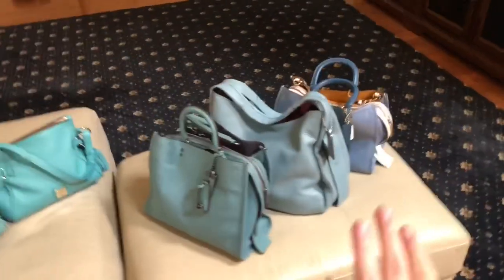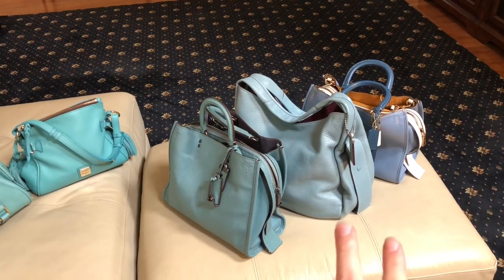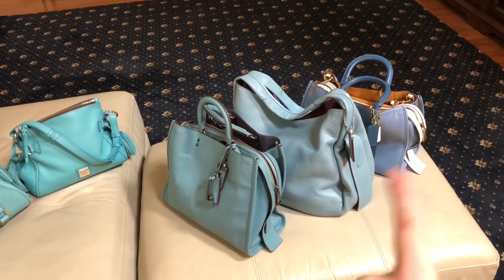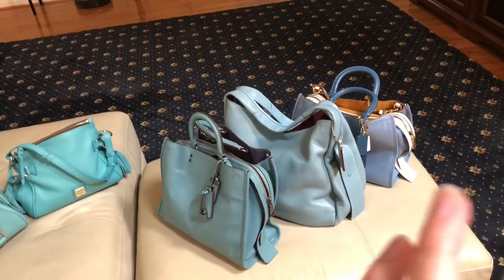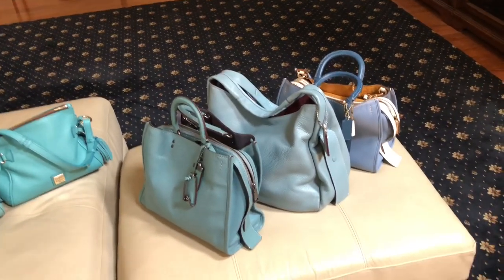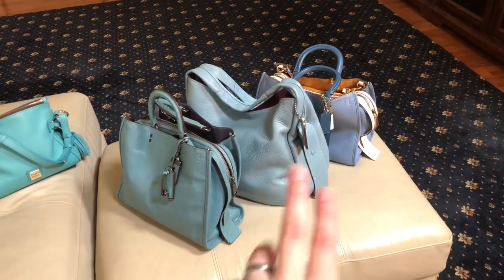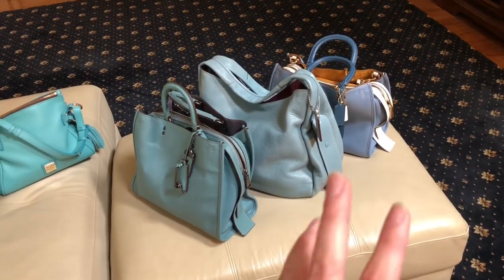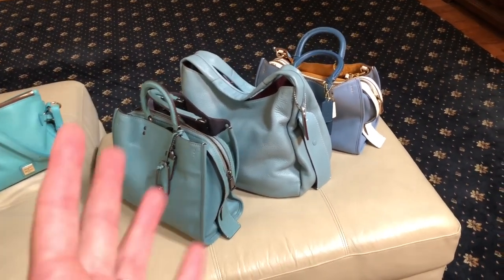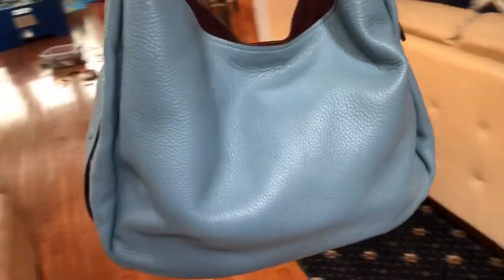So then in between these two here, you have steel blue. Now steel blue was the first 1941 bag I ever got, this Bandit, because I saw my friend Alana's and I was obsessed with it. And I thought it would be the best light blue color. But now that I have these 3 different hues, I think it's actually my least favorite light blue color because it's really just not that complex in my opinion.